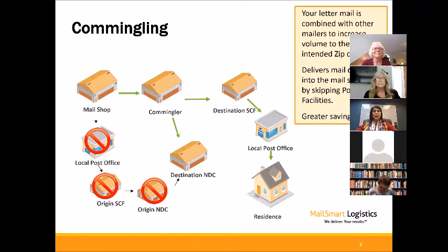Commingling. Commingling is a process whereby your letter mail gets commingled with other mailers' mail to get it closer to the intended zip code. It delivers mail faster and more predictable because, as you can see on this chart here, you're skipping multiple steps, which I'll go over with you shortly. But also critical is there's a greater postage savings.